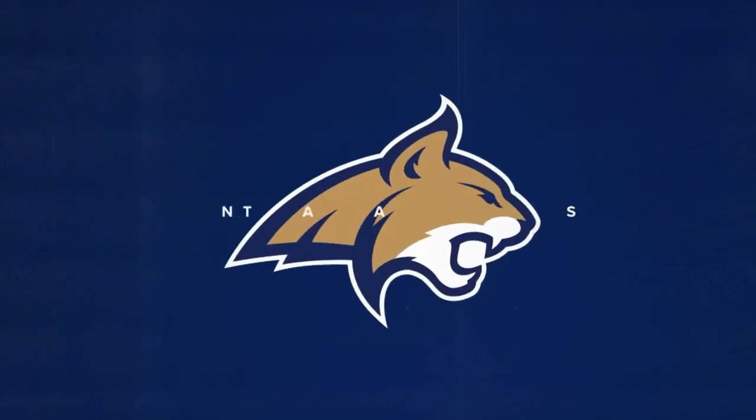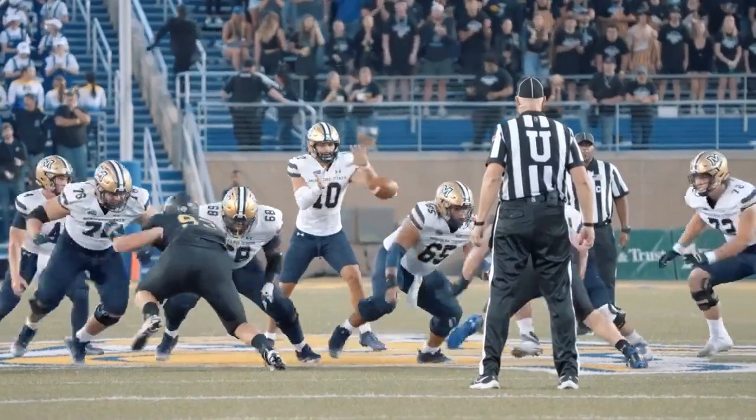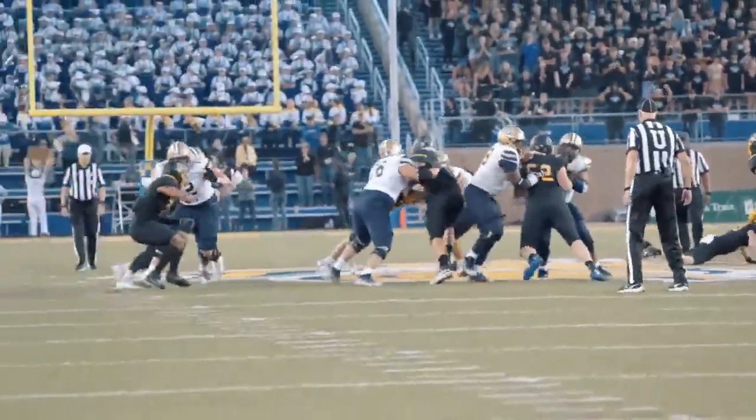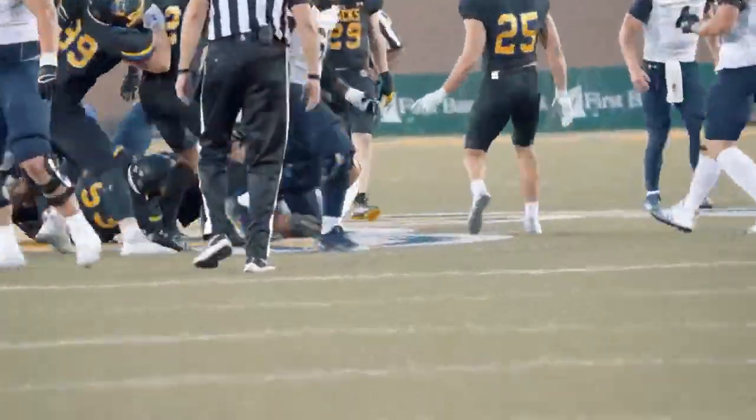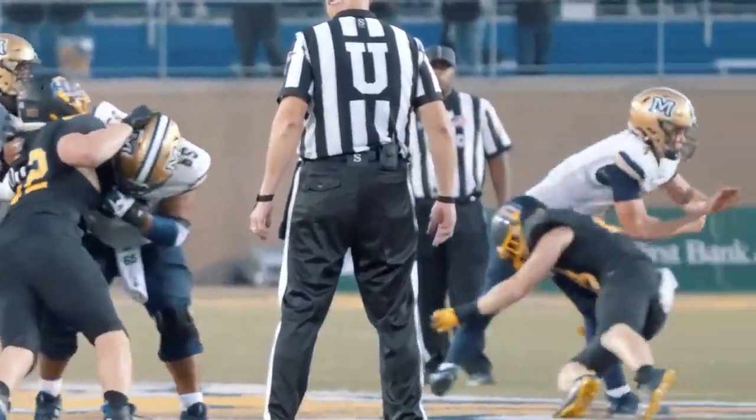I want to go back to Tommy Malott. He got hurt in this game. At what point did he actually get hurt in that game? You know, there were a couple different plays. Ultimately, I think he played maybe a play or two after the play that kind of put him out. That would have been in the third quarter.